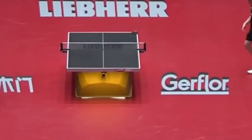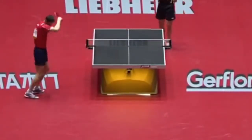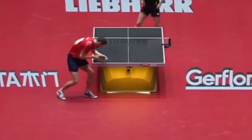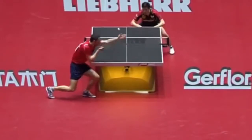Yeah, it's difficult when you're playing in front of your home crowd because you want to do well, not only for them, but for yourself. And things aren't going all his own way, and to be honest, Lubo's doing all right, considering his ranking.